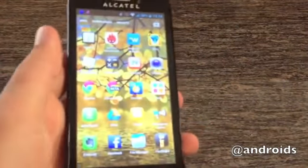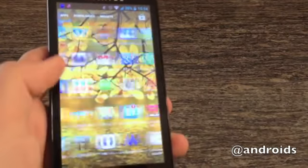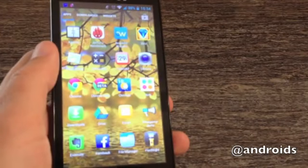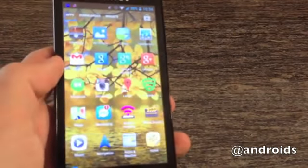That's to say, it served us well in basic tasks, messaging, voice calls, some games, camera use, and social networking, the average things that everyday users are going to be looking for.